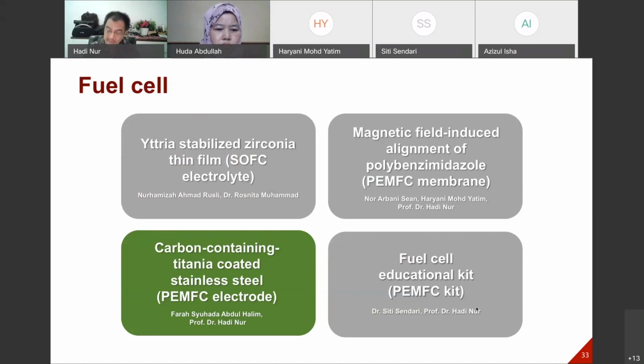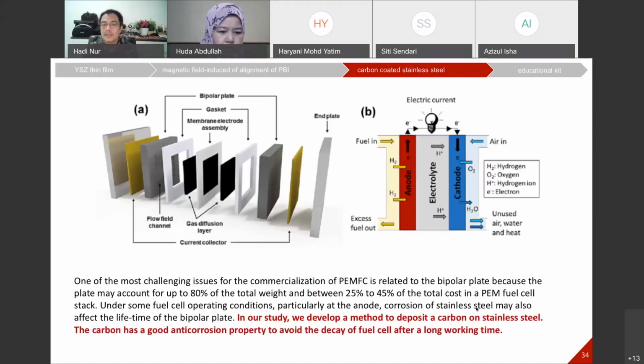exchange membrane fuel cell electrode. One of the most challenging issues for the commercialization of the PEMFC is related to the bipolar plate, because the plate may account for up to 80% of the total weight and between 25% to 45% of the total cost of the fuel cell stack. Under some fuel cell operating conditions, particularly at the anode, corrosion of the stainless steel might also affect the lifetime of the bipolar plate.